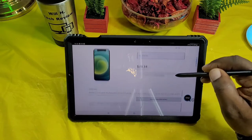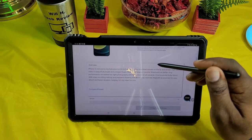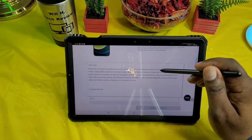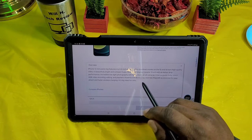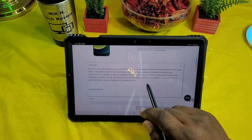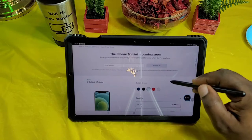So that is the storage capacities. So the overview on this, iPhone 12 Mini packs big features in a 5.4-inch design, 5G to download movies on the fly, stream high-quality videos, a beautiful, bright, and compact Super Retina HDR display, ceramic shield with four times better drop performance, incredible low-light photography with night mode on all cameras, cinema-grade Dolby Vision HDR video recording, editing, and playback. Has the powerful A14 Bionic chip and new MagSafe accessories for easy attach and faster wireless charging. So that is some of the features on this device.